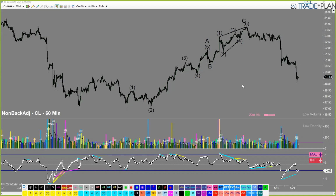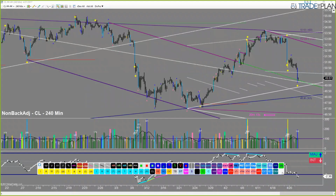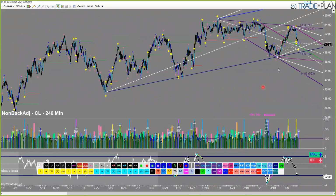the areas that we're at right now, however, are pretty nice. So this is a 240-minute chart. I'm just connecting from the major low before this high down to this low. And that is the kiss goodbye line that's coming in right there. It's the median line connected from the high here to the high there, and then to this low.